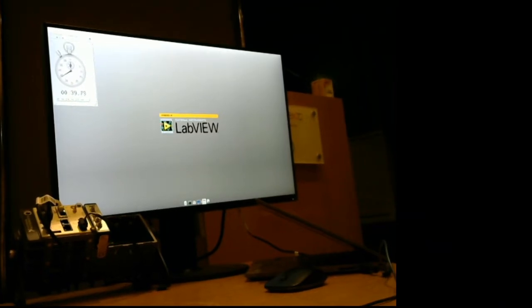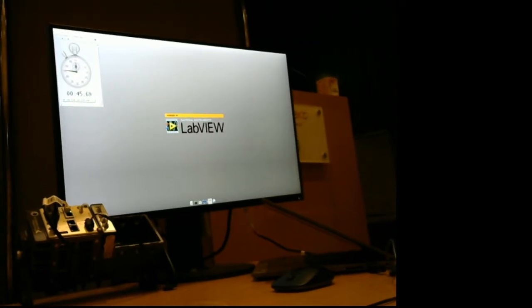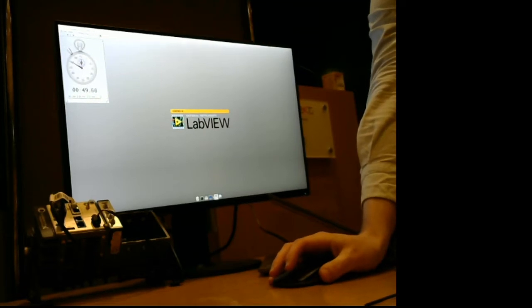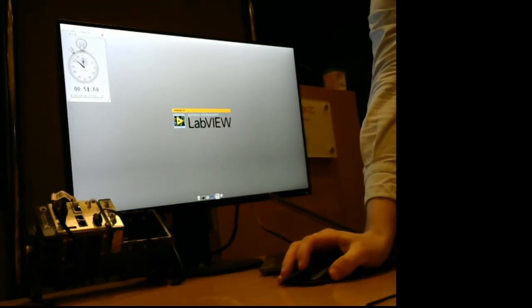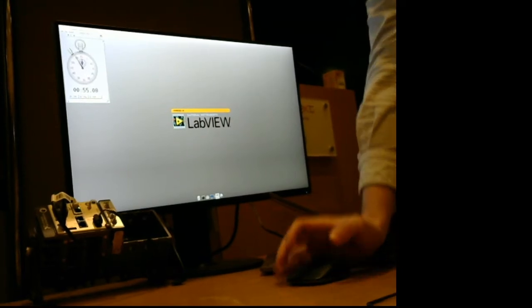If I had a keyboard and mouse connected, I could completely control that target from here. So it's a huge benefit. It's incredibly quick. Particularly if you set up a separate UI module, you can just have that module launch as your front panel, and you don't have to make any changes. You can run everything as you would do. I didn't put in timing on this VI, so it's not happy. There we go.